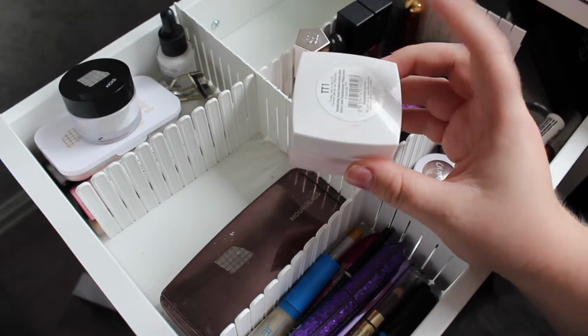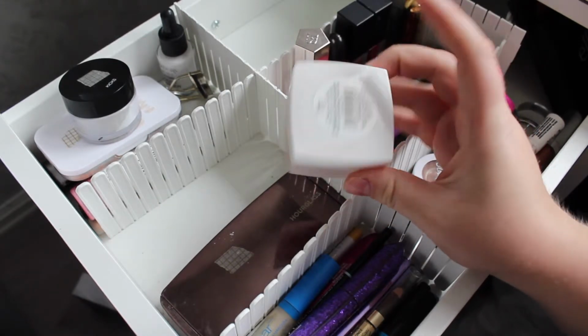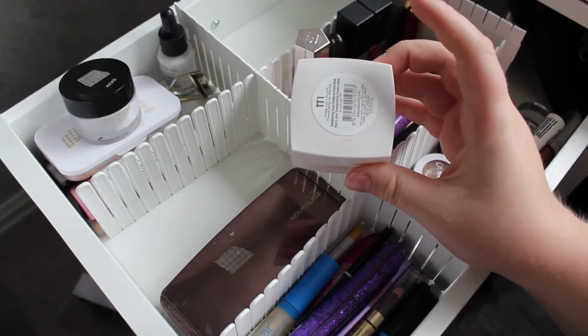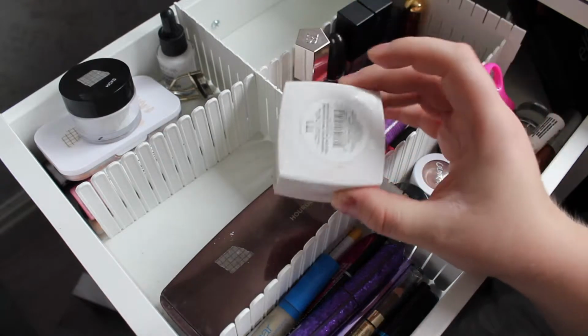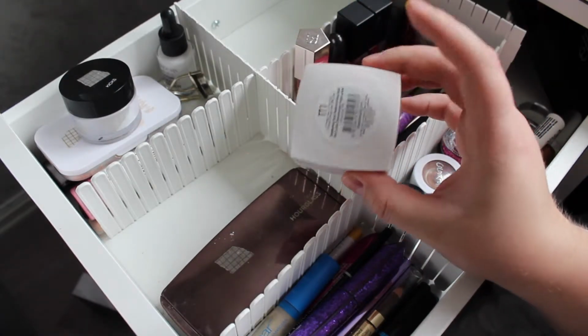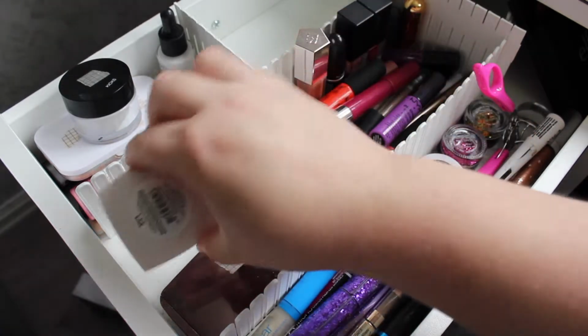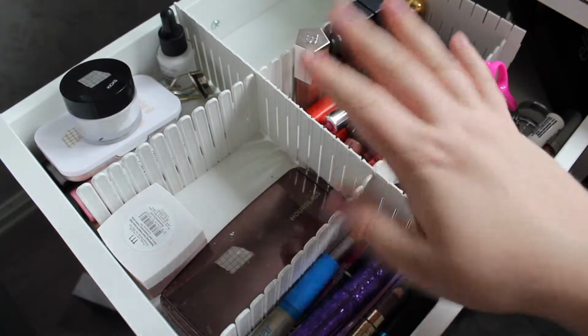I actually love putting this on with a sponge. I find that that is the way I get the prettiest results before powder, because that means I can be a bit heavy-handed and the powder kind of masks it. But if I'm not wearing a powder, I put this on with the backside of my sponge and then go over the edges with the same side I blended foundation with, and it just looks amazing.